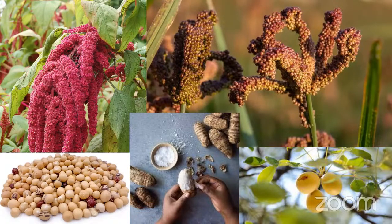And then in this picture, there's 5 main categories really of the types of indigenous plants that are being focused on.